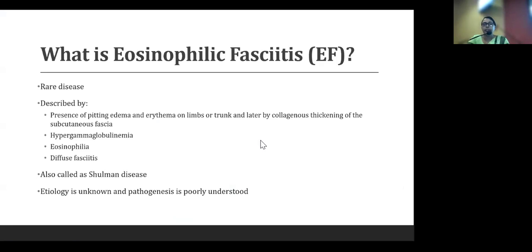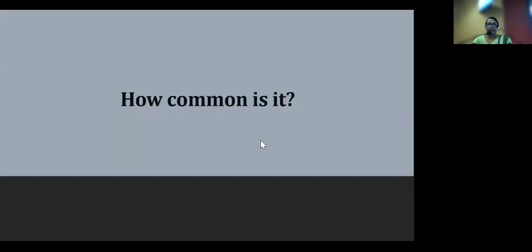Hypergammaglobulinemia, eosinophilia, diffuse fasciitis. These are the features of eosinophilic fasciitis. It is also called Shulman disease. This is the name of the one who discovered this disease first and named it diffuse fasciitis with eosinophilia, and later it was named eosinophilic fasciitis. The etiology is unknown and pathogenesis is also poorly understood.